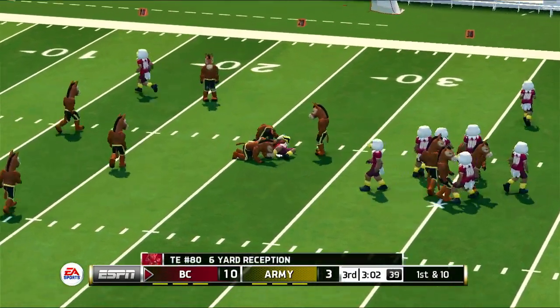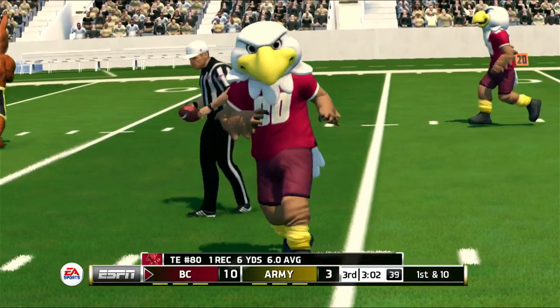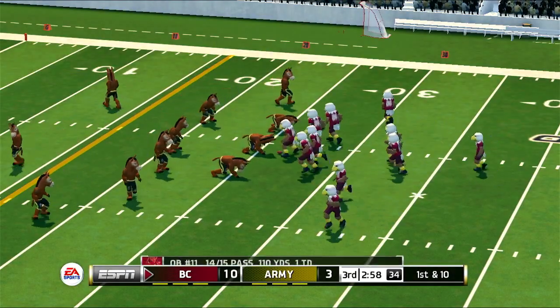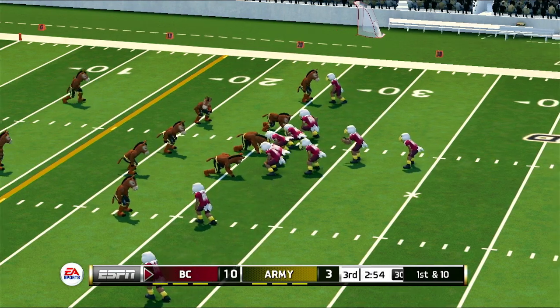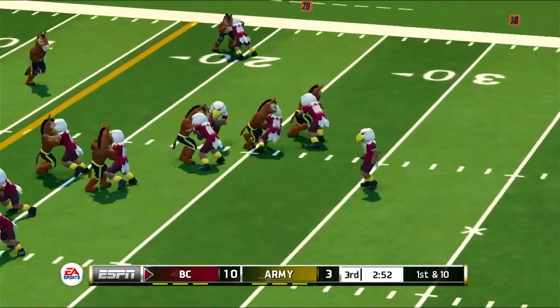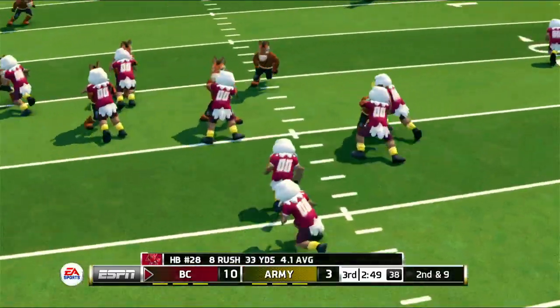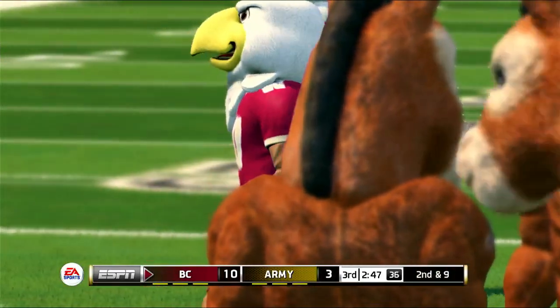They'll bring him down at the 26-yard line. Number 23 brings him down at the 26-yard line. First and 10. Ball on the 26. Ready! And he's taken down at about the 25-yard line. That's a good one. That brings up 2nd and 9.